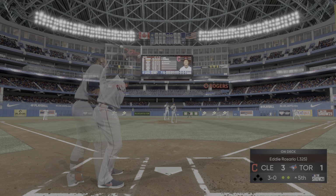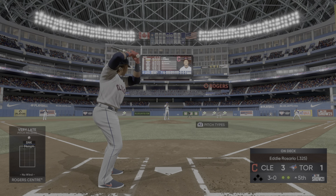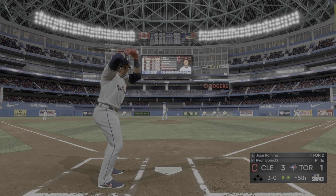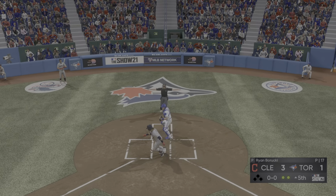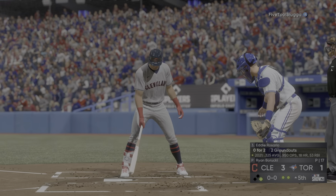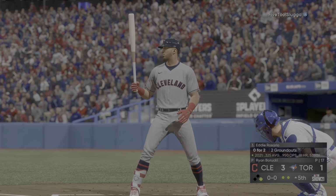3-0 now. I'd be shocked if this wasn't a four-pitch walk right here. He doesn't want to mess around and leave something over the heart of the plate and get beat in this situation. And this is nowhere close, and it's a four-pitch walk. Stepping in next, Eddie Rosario. 0-for-2 from him so far in this one.